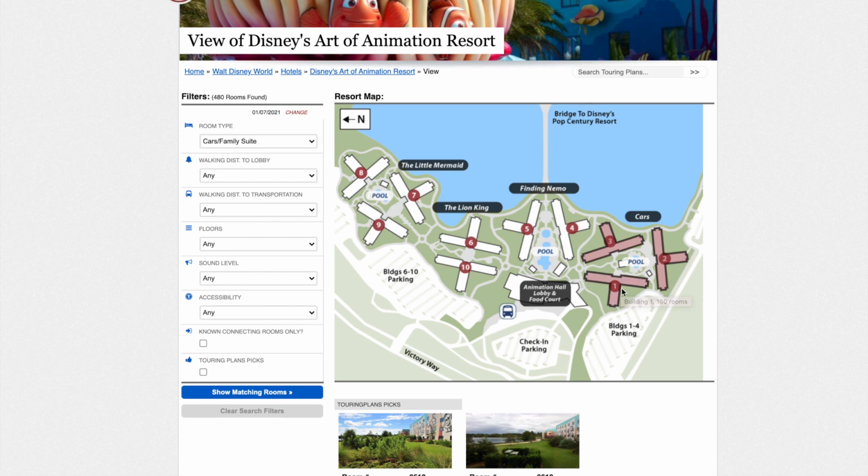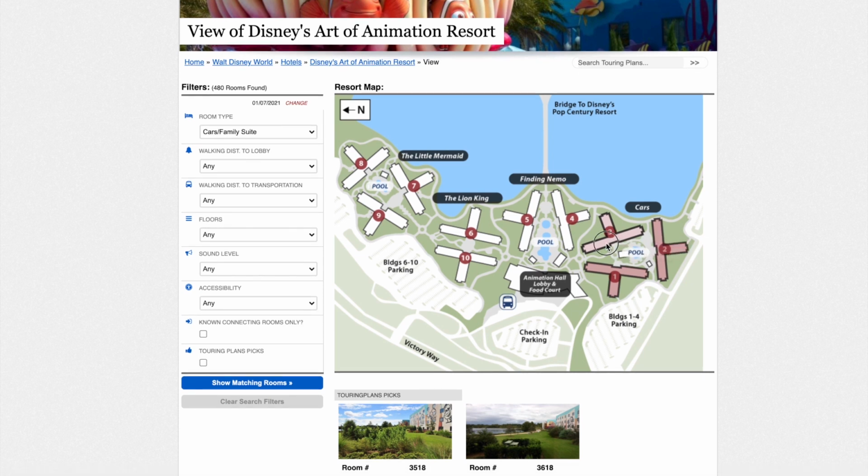So going back to buildings 1 and 3, it really depends on whether or not you have your car, or if you don't have a car and plan to use the Skyliner. So if you plan to use the Skyliner quite a bit, obviously I would choose building 3.